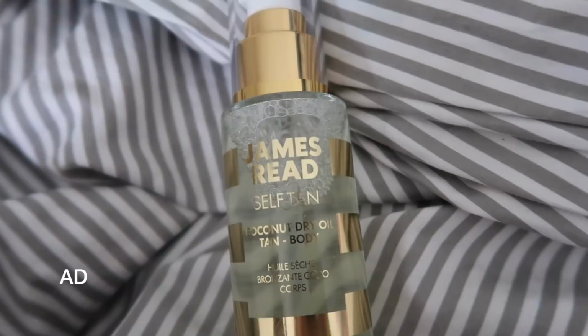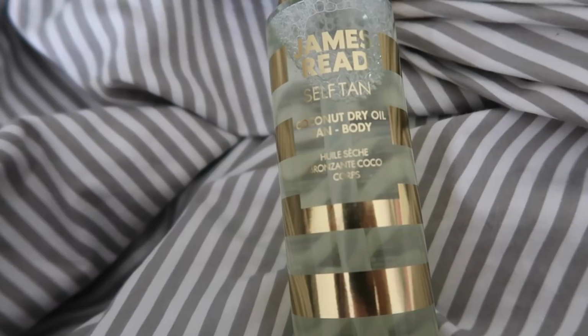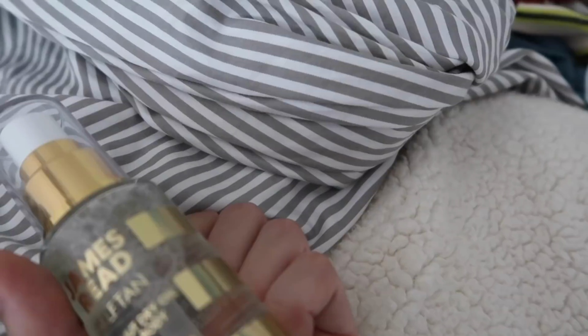It's a deeply moisturizing dry oil, and it's got coconut oil and vitamin E in, meaning it's very good for my skin. And it's lightweight and non-greasy, and it dries really quickly. I really need something that's going to dry quickly. A really natural tan as well, and it lasts up to 5 days, but I would say it lasts at least a week on me.